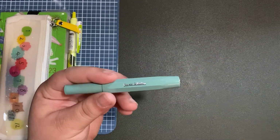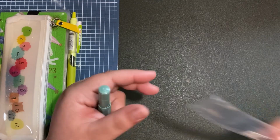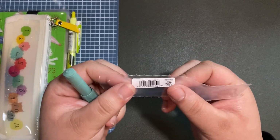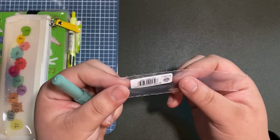but this one is the Sage. It doesn't say, oh, right on the sleeve. So it's a smooth sage and a double broad.